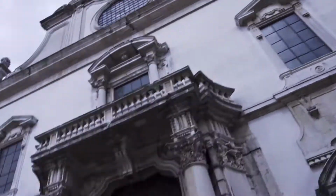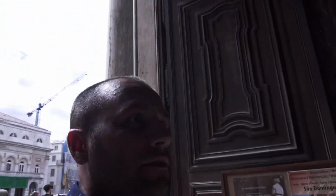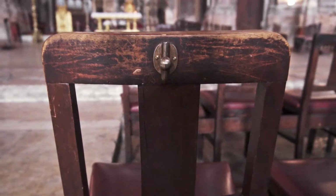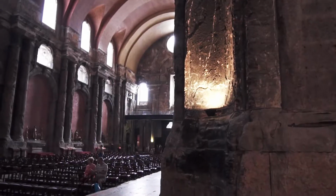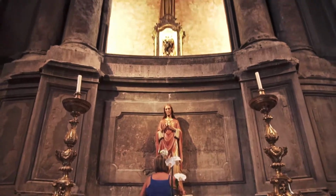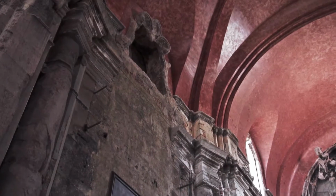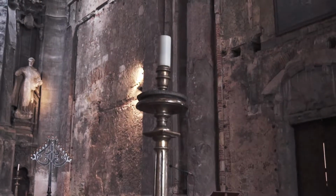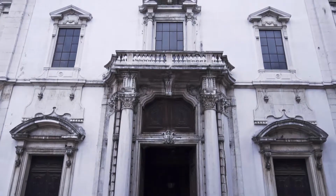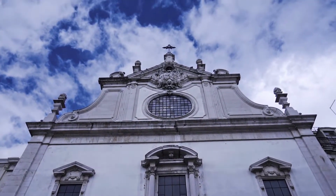Two sites left. I got an old ruined church apparently to check out. Let's have a look. This church right here dates back to 1225. Barely survived an earthquake back in 1755, and there was a fire in the 1950s. It's apparently pretty darn awesome inside. Roads are getting steep again.